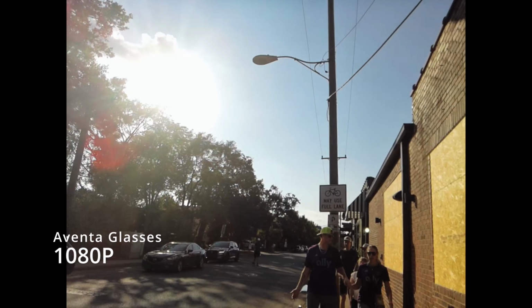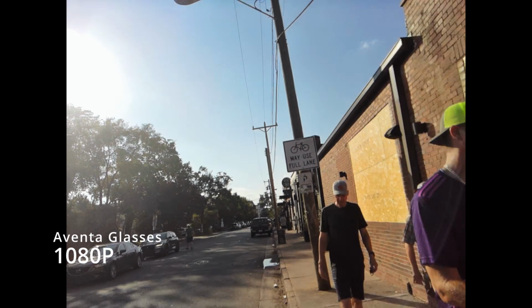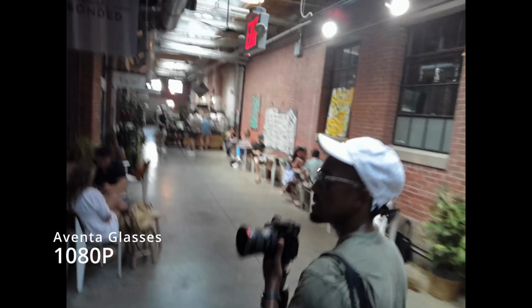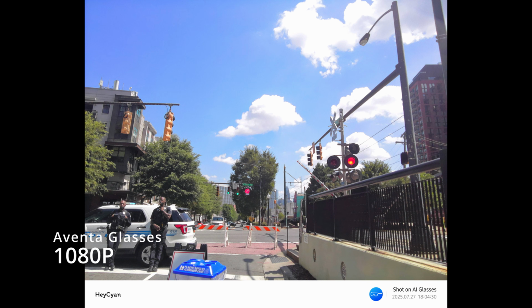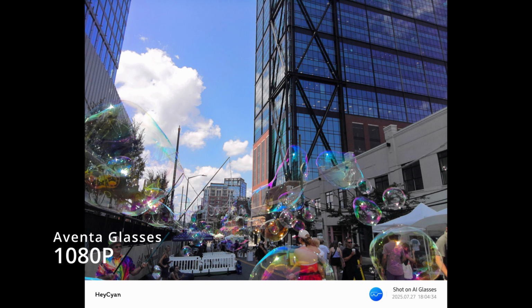While I do appreciate the ability to shoot in a landscape format, the image quality is just not good enough to use in any serious projects or posts or whatever you're doing. It kind of reminds me of the OG iPhone camera quality, like the ones from 2007. Functional, but definitely not usable in 2025.